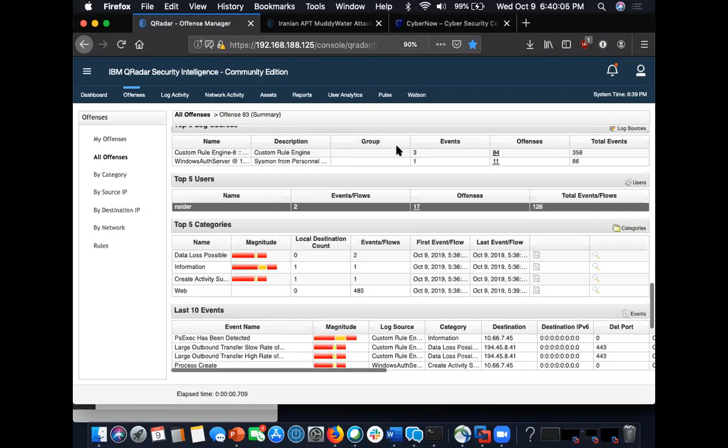Well, for me, I would go and get my boss and say, hey, look at what I'm seeing right here. This looks bad. Maybe he has to go and contact the CISO. Maybe the CISO has to contact legal.